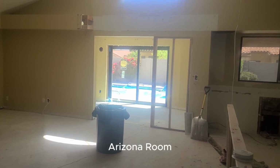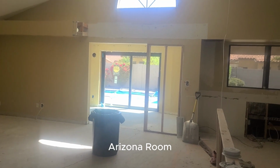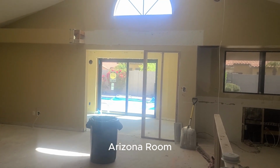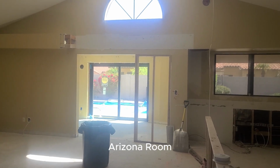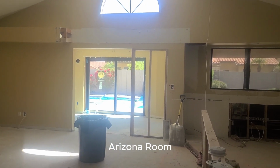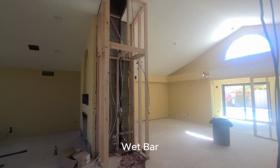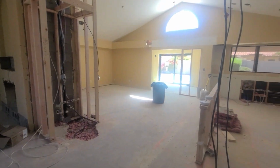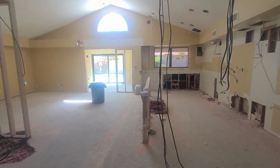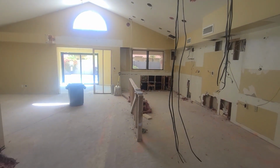We framed that opening a little bit differently just to be able to put 2 barn doors on it so that they will open and close that room itself. It'll feel like such a nice space in there. This is where our wet bar is going to be. So convenient and easy to access right here from our kitchen space. Oh my goodness, friends. Isn't that fantastic?